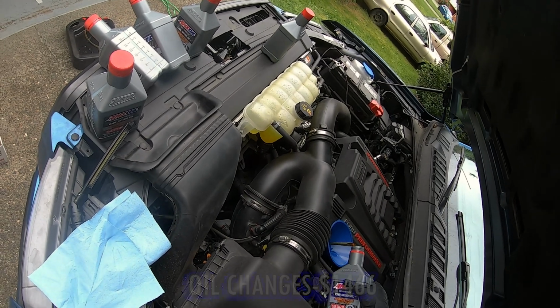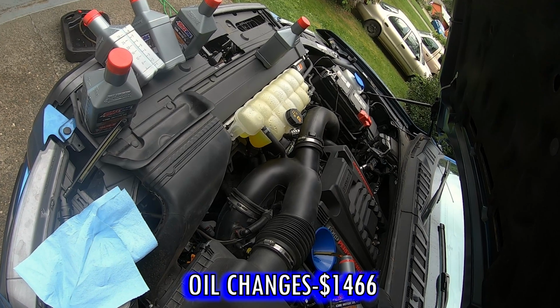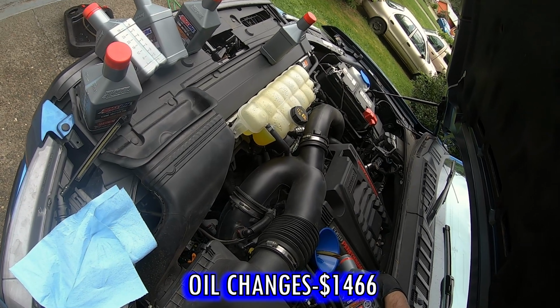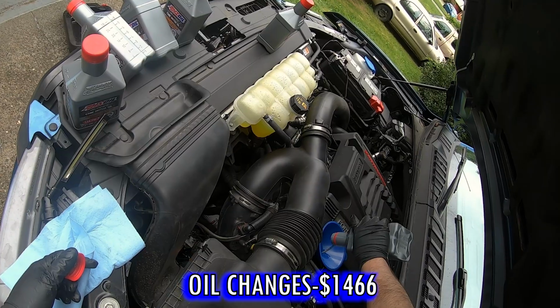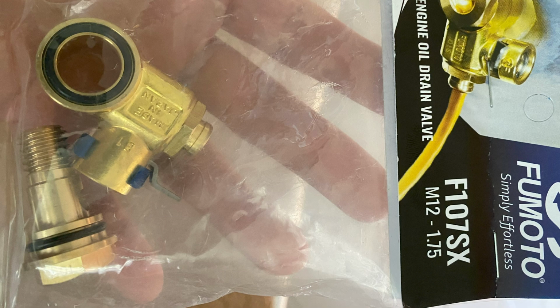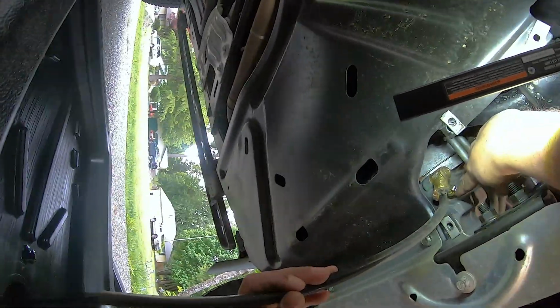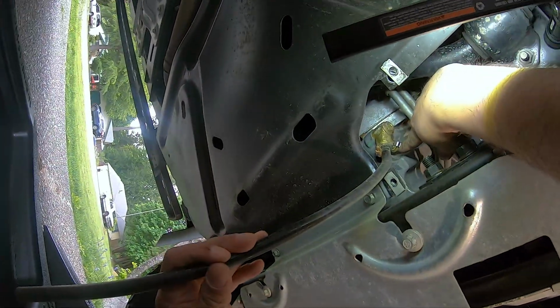Well, let's start with oil changes every 5,000 miles at about $120 each. I've actually done 14 oil changes over the 65,000 miles, and while the Fumoto drain valve makes it easy, I'm not sure if it's trapping sludge at the bottom of the pan, so I'll have to check that out.